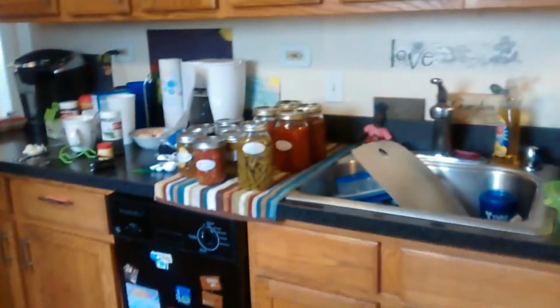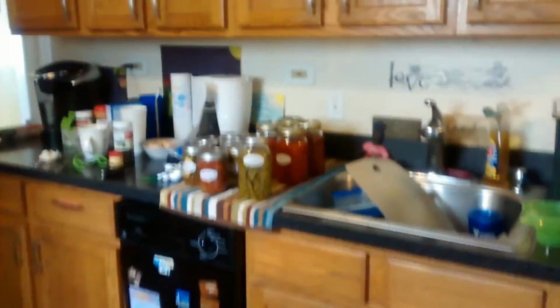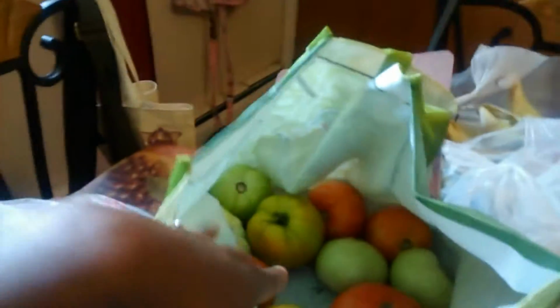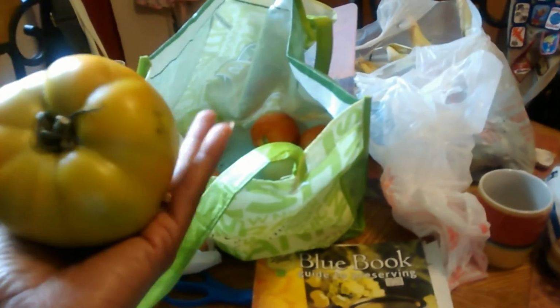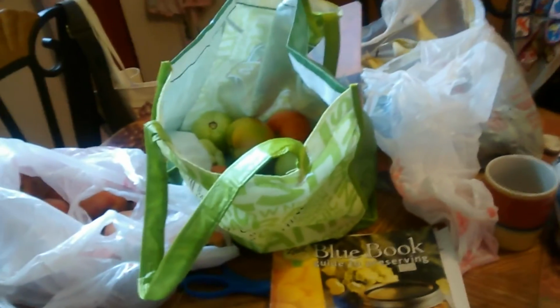This is real talk. My kitchen gets messy every single day, and I clean it every single day because everything has to be sterile when you're canning. So all of this started off sterile when I started canning, and now it's a mess. But, you know, real talk, this is what it is. I got these, they're starting to turn a little red, but my mother likes green tomatoes, so I'm going to can some green tomatoes for her. He gave this bag away for like $4 because they were green tomatoes that accidentally got picked, and so he wanted to get rid of them.